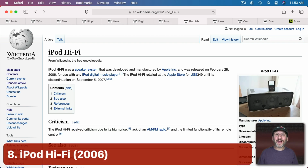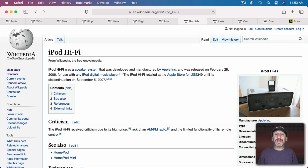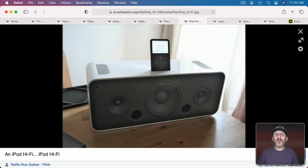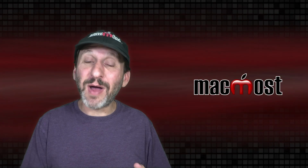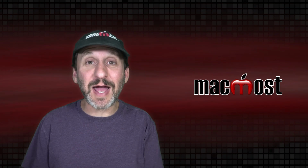And here's a peripheral that isn't for a Mac. It's for an iPod. Apple actually produced a speaker set that you put your iPod in to the top of. It was a precursor to the HomePod. It was just completely offline. You had to plug the iPod into the top and then you control the iPod as normal, it would just play through the speakers.